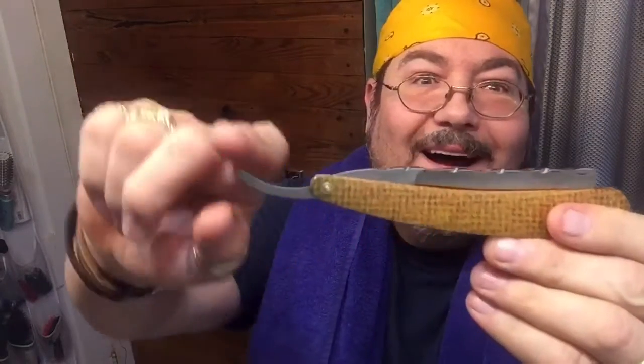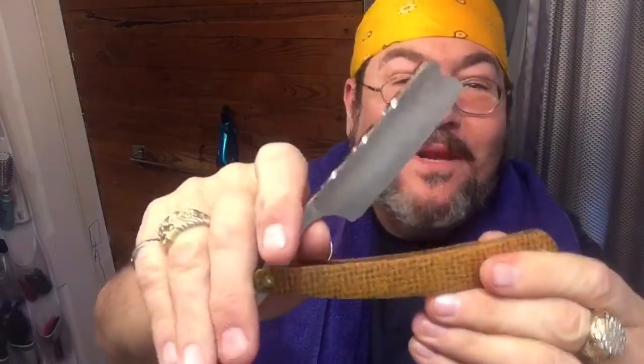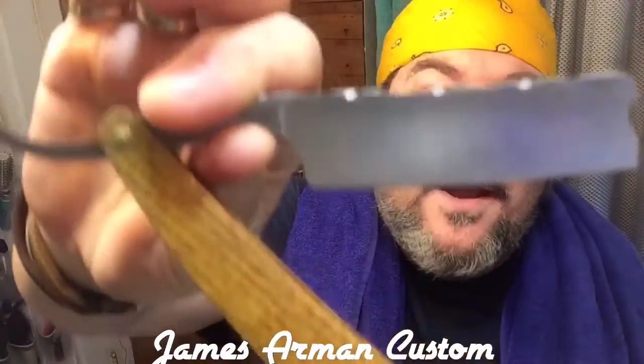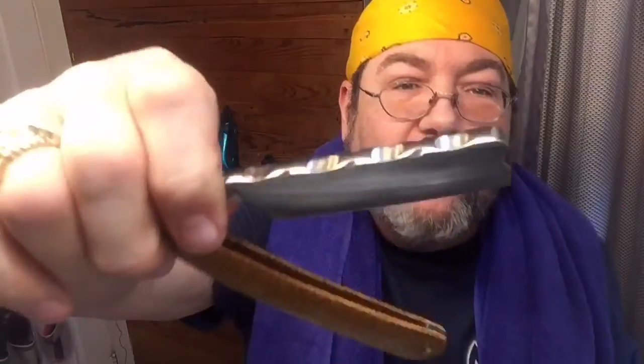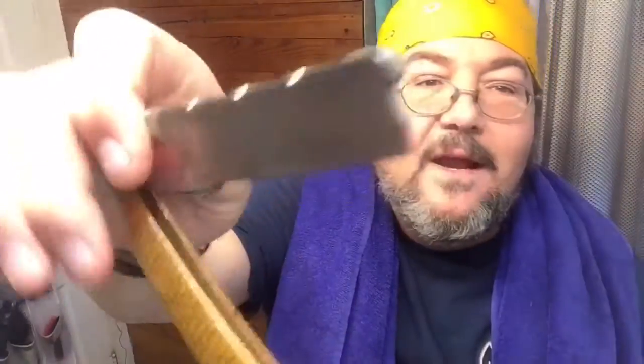The shave of the day. I'm Mark McLean, going to be using this awesome blade from James Daniel Arman. 7/8. Look at that. Big old honking, through-the-fire, fine craft razor from James Arman.